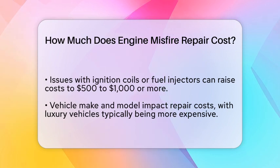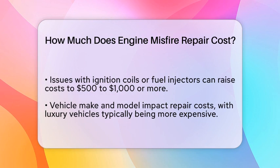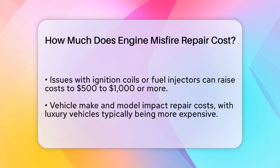Another factor to consider is the make and model of your vehicle. Luxury or high-performance vehicles often have higher repair costs due to specialized parts and labor. Additionally, labor rates can vary based on location and the type of repair shop you choose, whether it be a dealership or an independent mechanic.